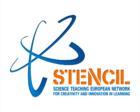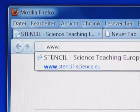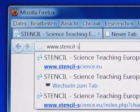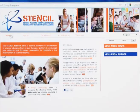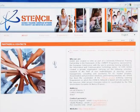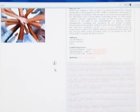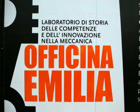The European STENCIL Network offers all science teachers and practitioners in science education from all over Europe a platform to encourage joint reflection and European cooperation to contribute to the improvement of science teaching. The STENCIL Network includes 21 members from 9 European countries and is funded with support from the European Commission within the Lifelong Learning Programme from January 2011 to December 2013.